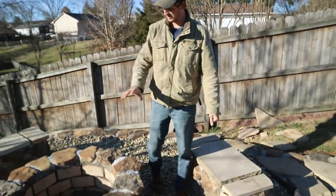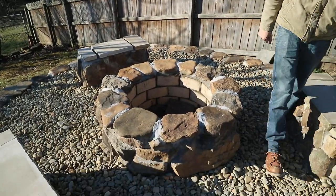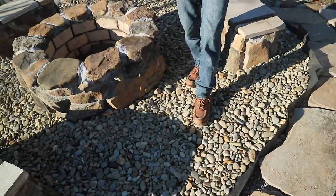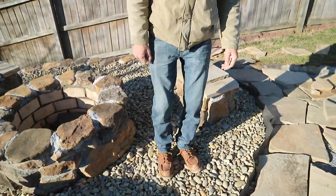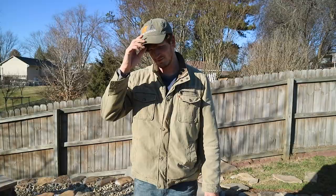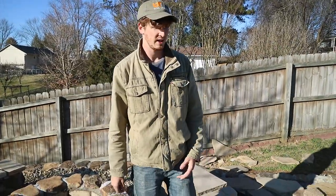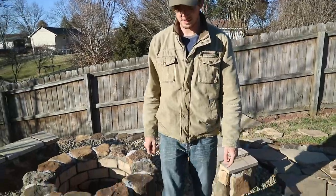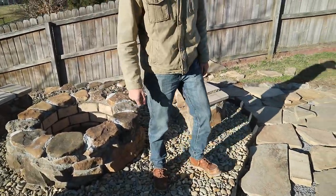So, fire pit's ready to go. It's gonna be awesome. Got this pea gravel. It's more like small river rock. Feels good. It's not like slipping around. I don't like that very, very small river rock. That stuff just slides everywhere and you end up kicking it everywhere. It would have ended up in the pool, which is not good, but this is staying still, which I like.